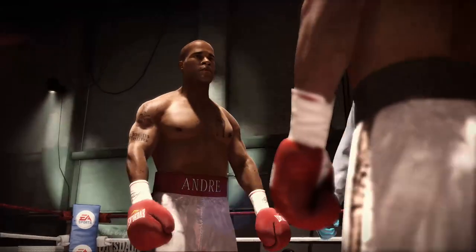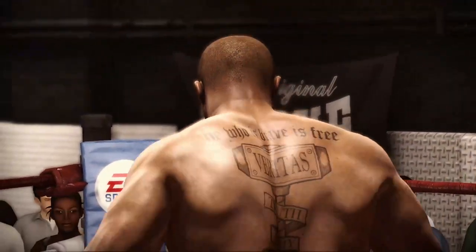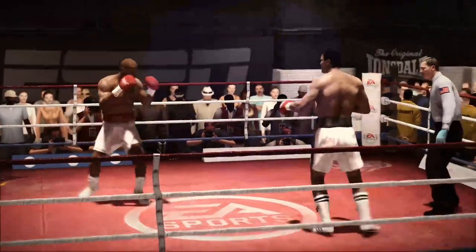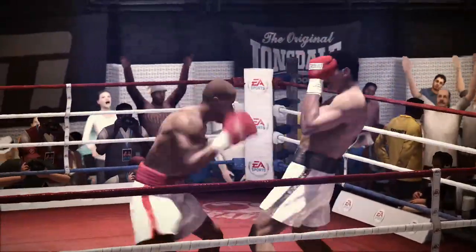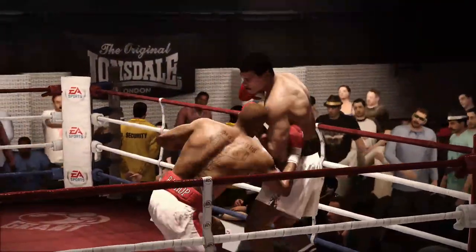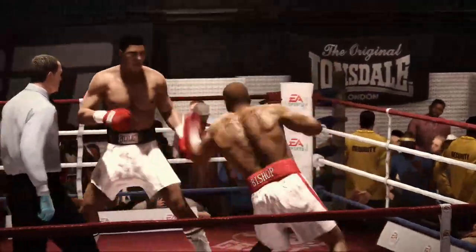Let's touch gloves. Go! We got this one. 10 rounds slated in the books tonight. Here's the first. He had his eyes set on the uppercut, but was unable to land it. Scores big with the hook to the head.